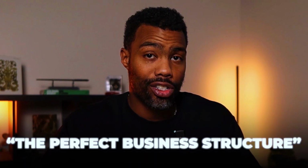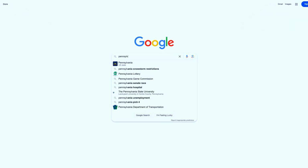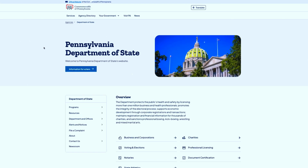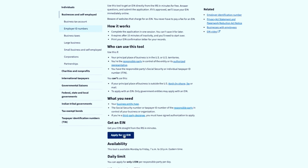The first key to obtaining business funding in 2025 is what I call the perfect business structure. And the first step to the perfect business structure is to officially form your business entity. You can do this by properly filing your LLC and your EIN documentation. As far as your LLC, you can easily file this on your state's Secretary of State website. Usually it only costs a few hundred dollars and it's a pretty simple process to follow. And for your EIN, you can apply for this for free on the irs.gov website. This is also a pretty simple process as well.